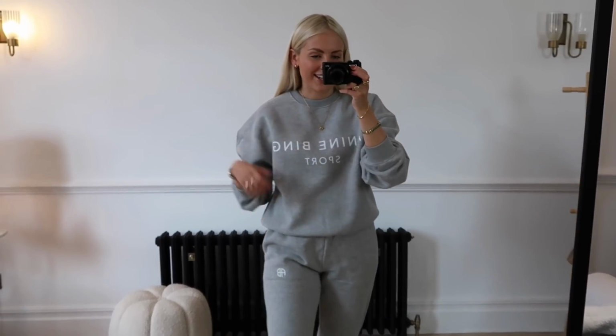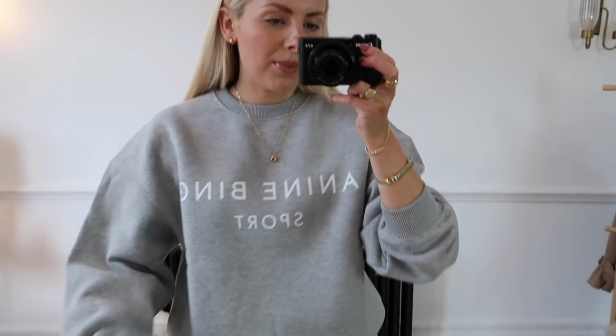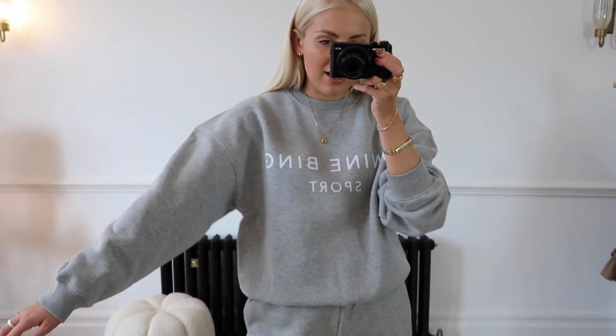I really feel like this is the tracksuit of the moment at the minute on Instagram and stuff, and I can fully see why. This tracksuit fits me so, so well. So obviously, firstly, we have the jumper. It says Anine Bing Sport over there. It's a really nice kind of marley grey. I like the neck. It's a nice crew neck, but it's nice and high, which I think is really nice. And then these are the sleeves.